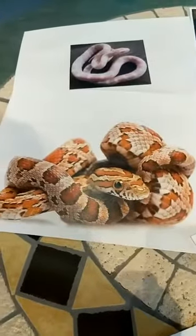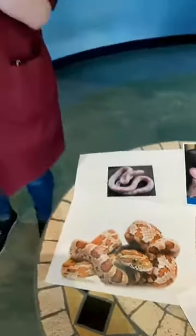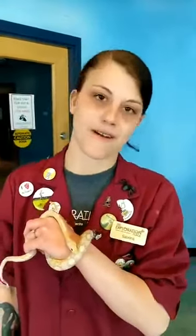The babies are sure cute though. Oh yeah, baby corn snakes are adorable. Look at that gigantic eyeball on them. I know, the eyes are so big. Yeah, they're so cute. Baby snakes are adorable.